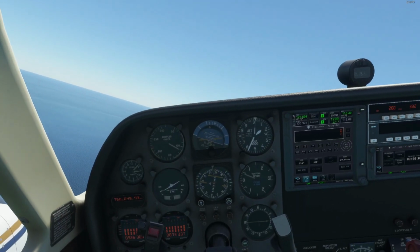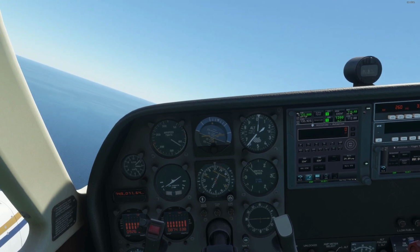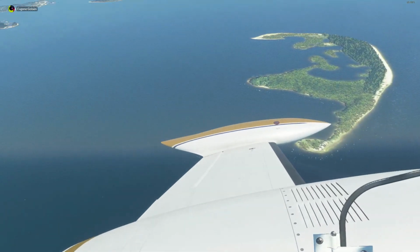Cedar Key traffic, Oscar Kilo Golf Charlie Romeo, departed runway 32, currently 1,600 feet and climbing. We'll be overflying the field and then continuing north. Cedar Key.